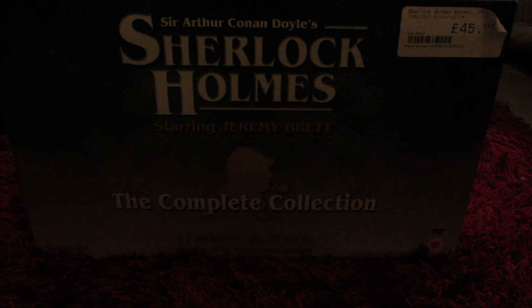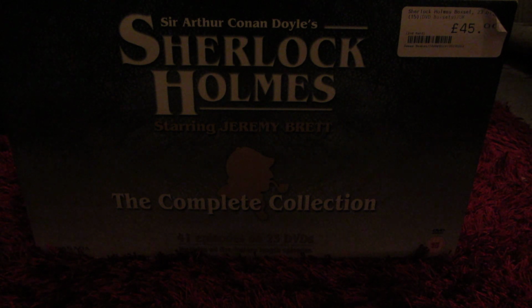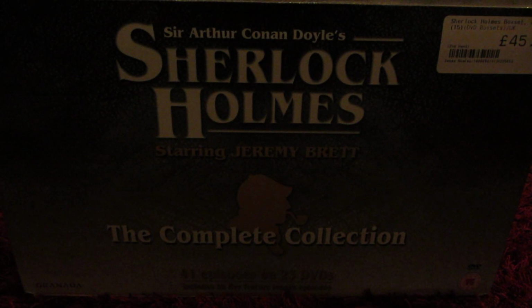Now you may ask, why is this so much of a commodity? To get the spiel out of the way, this is the complete Jeremy Brett collection of Sherlock Holmes. By a lot of people, this is considered the definitive Sherlock Holmes collection. Jeremy Brett did a fantastic job of portraying Sherlock Holmes, and I don't know if it says it on the back, because I can never remember his name, and that is never good. I do apologise. The person who played Dr. Watson, I'll tell you shortly, because it's on one of the discs. But those two actors are considered definitive portrayals of the various roles.